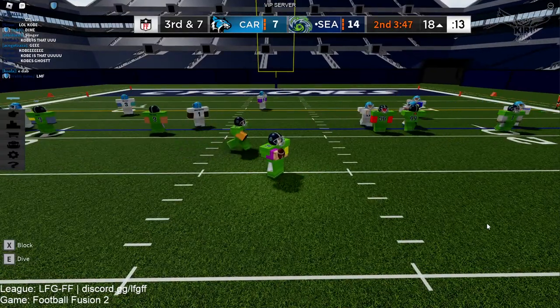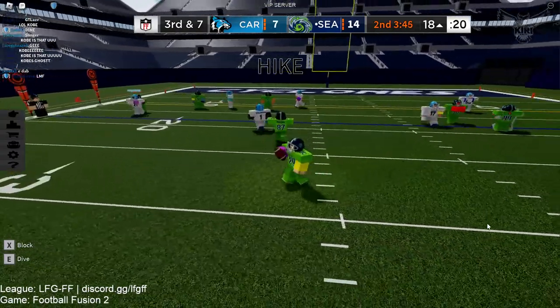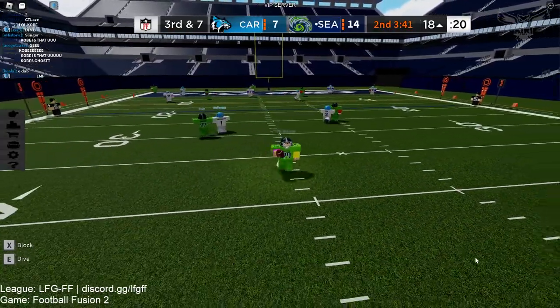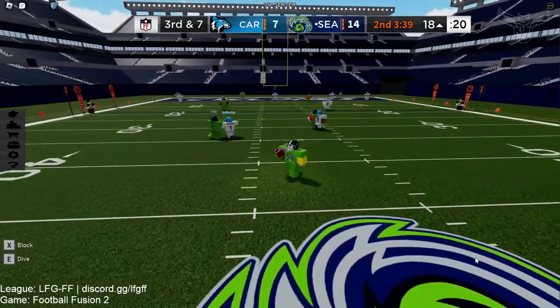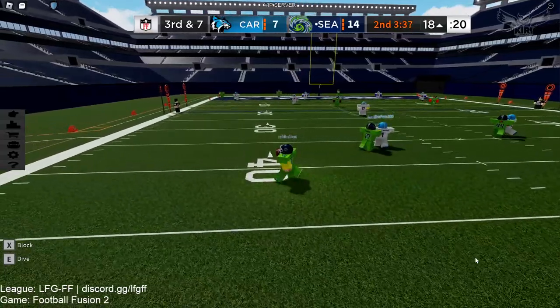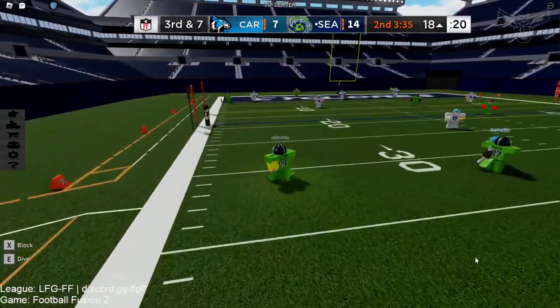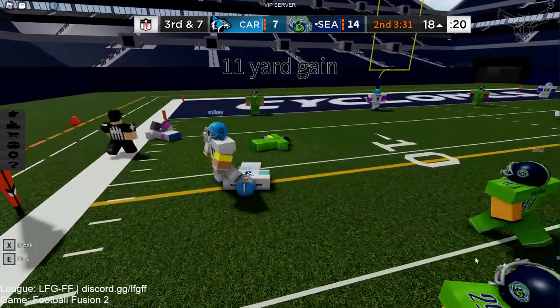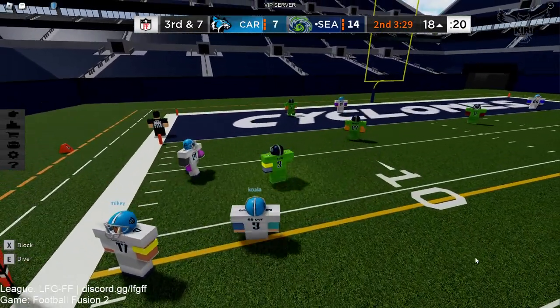Third and 7 at the moment for Marshall, who currently have a 7-point lead. Here comes Dime Q, staying inside the pocket. Good containment from his offensive line. Lots of time to throw the football. He's moving out to the left side, making his way up to the line of scrimmage. Dime Q, the pass forward. Caught! And that'll get the first and goal.